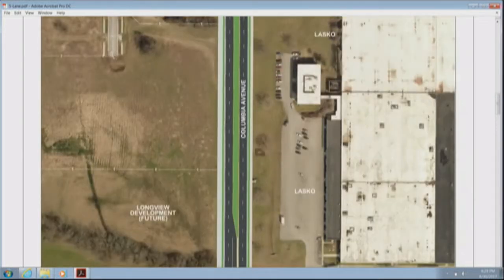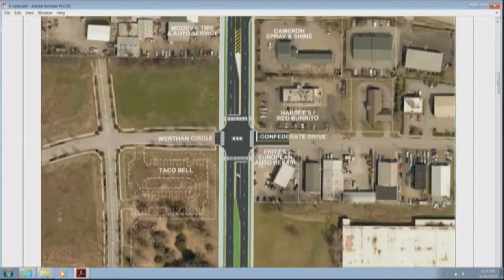Okay, so as we continue to head north to Confederate Drive and Wortham Circle, again, the auto repair store on the southeast corner of the intersection, we propose to take their access on Columbia and shift it to the side street, mainly because of the proximity to that intersection. You have the Hardee's there. We would propose to eliminate the north access point to Columbia Avenue and shift it to Confederate Drive, to keep with those access management principles of controlling access but providing reasonable access to the businesses.